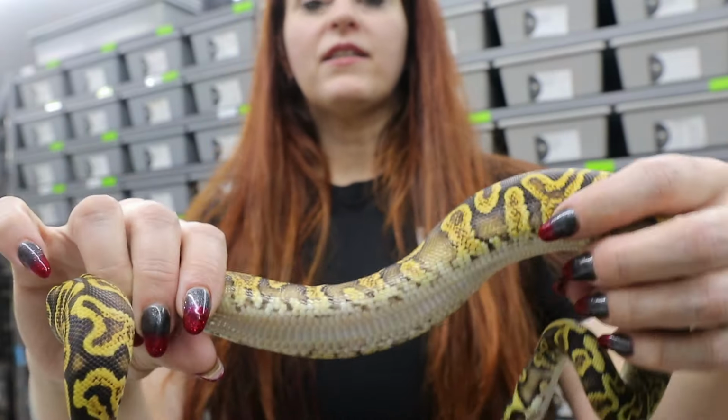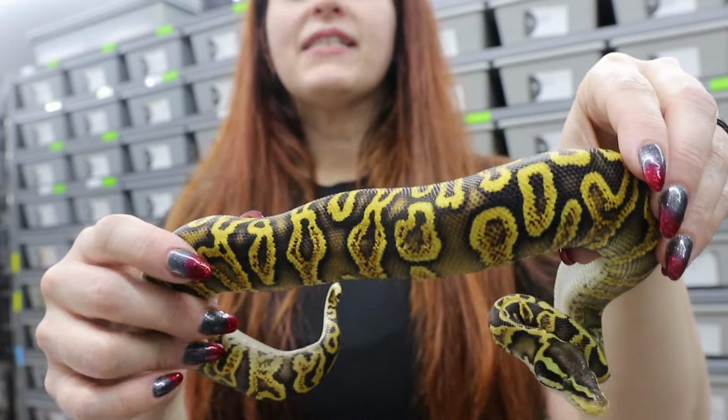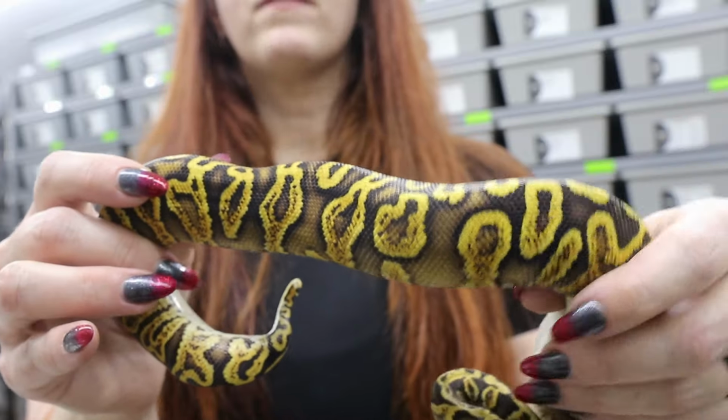Yes, it's pastel, and it's pastel in a male, but I think we can all say that it's okay that we can have pastel in this male. So it's a pastel GHI, which is obviously my favorite gene. If you've been following us for very long, you know I love the Gotta Have It.